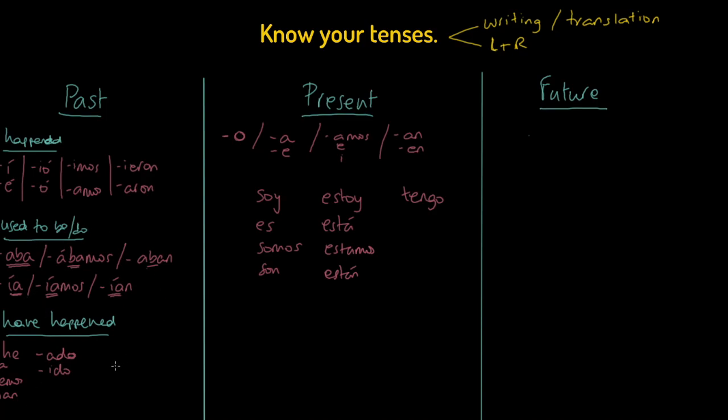And then if we go on to the future, the most identifiable form would be the voy a plus infinitive. So for example, voy a cantar, I'm going to sing. Va a cantar, he or she is going to sing. Vamos a cantar, we are going to sing. Van a cantar, they are going to sing. So the near future, the going to.